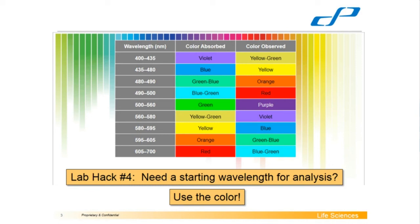Of course, you have to be concerned that you might have impurities in your compound, your sample, and the impurities may have very strong absorption at a completely different region. So you have to be a little cautious with color. But this is a helpful trick to be aware of.